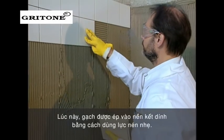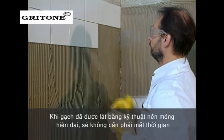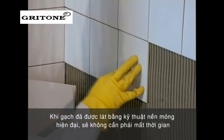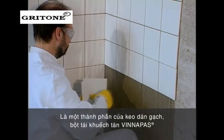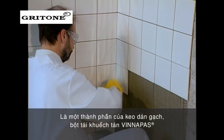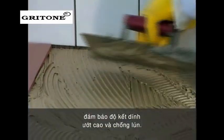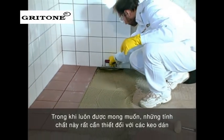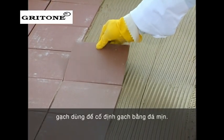The tiles are now pressed into the adhesive bed by applying gentle pressure. When tiles are installed using the modern thin bed technique, there is no need for time-consuming measuring or stabilization with spacers. As a component of tile adhesives, Vinapass redispersible powder ensures high wet adhesion and sag resistance. These properties, while always desirable, are indispensable for tile adhesives used to secure fine stoneware tiles.